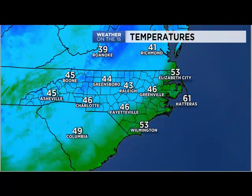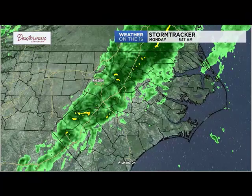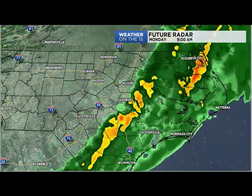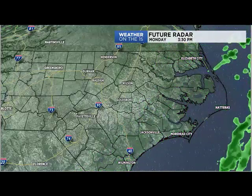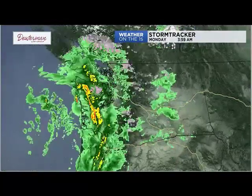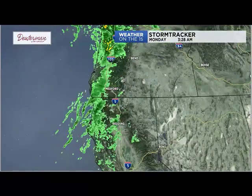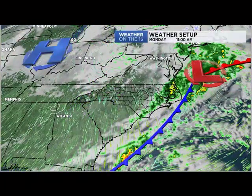All right, temperatures this morning still in the 40s across a lot of the mountains, foothills, and Piedmont. The rain from last night continuing to slowly work eastward up and down I-95 here during the 5 o'clock hour. And there's the high-resolution future radar product showing you that rain exiting as we get a little bit deeper into the day. Otherwise, we have some snow flying this morning in parts of Pennsylvania and New York, and then you have to go all the way to the west coast to find the next storm system, parts of Washington, Oregon, and Northern California getting hit with that next system down the line, which is still a few days away from here.